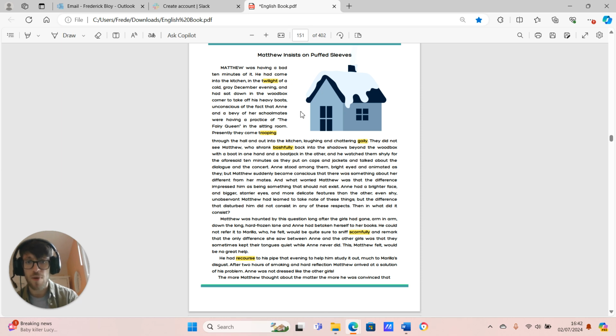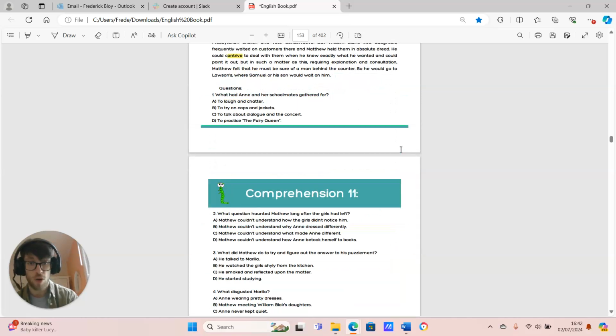Unconscious of the fact that Anne and a bevy of schoolmates were having a practice of the Fairy Queen. So, why were they together? To practice the Fairy Queen has to be D. The most simple kind of question that. Find the information, that's your answer. Nothing more complex to it.